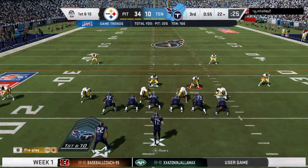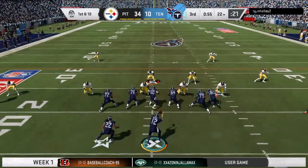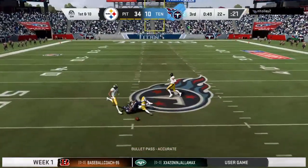Tennessee offense about set and ready to go. They've got to dig down deep. I mean, they need something right now, really anything to cling on to. This offense has struggled. Partner, join me in a walk to their locker room at the half, okay?